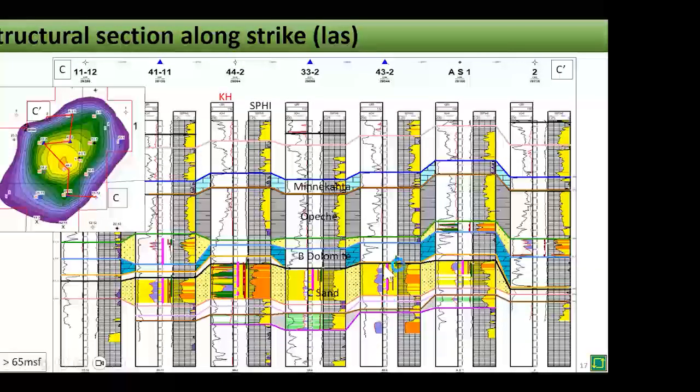Yeah, so 60 feet. This is 60, so the Upichi is 60 to 80, probably, depending on where your top or base of your Upichi is. It's a really interesting field.